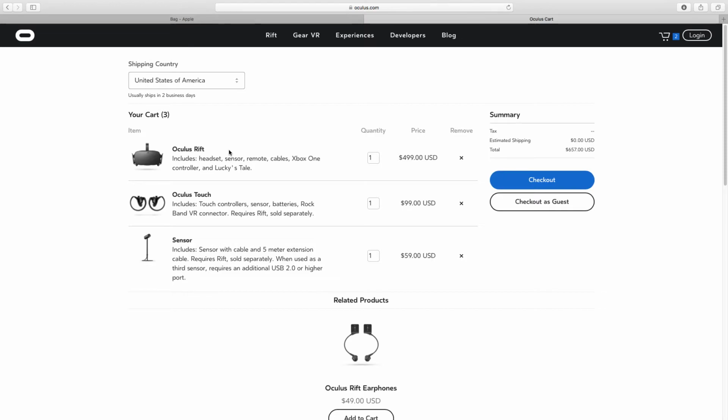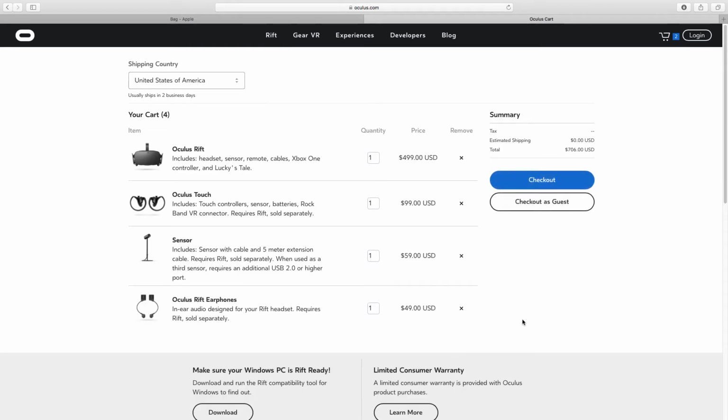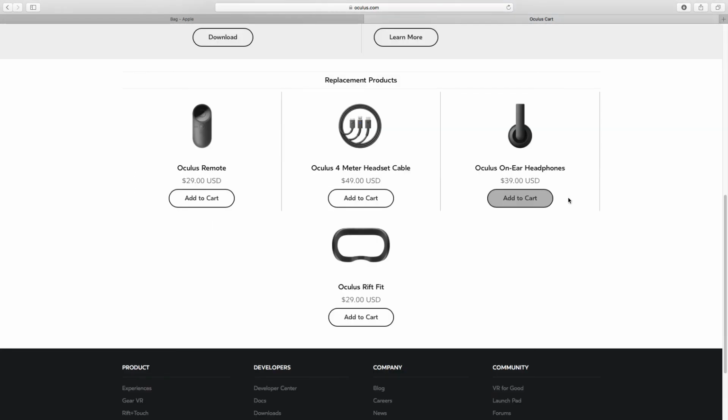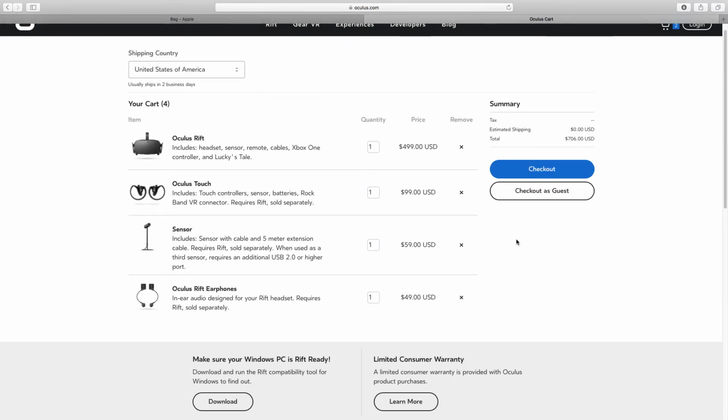Now, Oculus Rift includes Touch controllers. Wait, didn't the other one come with them? No, the other one didn't have a controller. Okay. Then another sensor. So you have two sensors so it can tell where you are. Then just add the earbuds. This gets us to $706. This is way cheaper than the HTC Vive. But we don't know if it's going to work with Mac yet. So we'll find out later.